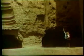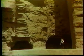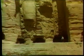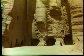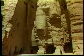Here is the large Buddha. The large Buddha is 175 feet high, probably the biggest in all of the world. And here's what remains of it. The face was cut away many centuries ago when the Muslims took over this area. But there are Halla and David at the bottom there to give you an idea of size. And you're looking up 175 feet.